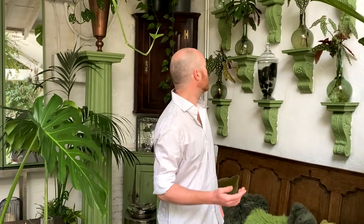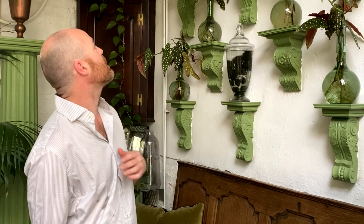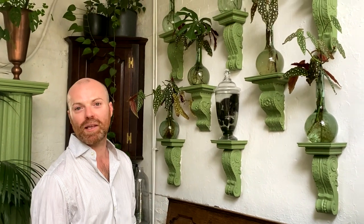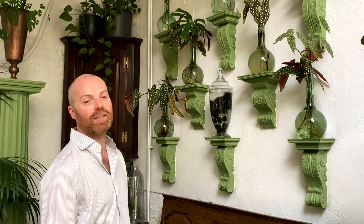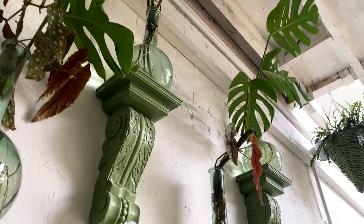So most of the plants you can see here, I take cuttings from a lot of my existing plants. So I tend to only ever buy one plant and then take cuttings from it. I think the original plant probably came from Columbia Road Flower Market on a Saturday or a Sunday morning. And then, yeah, lots of cuttings happened.